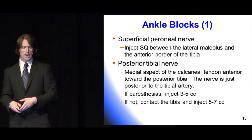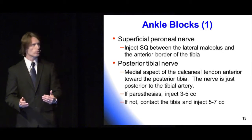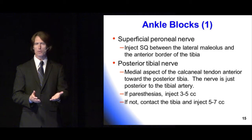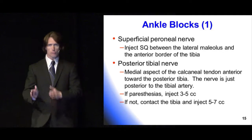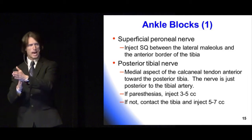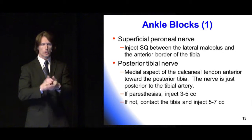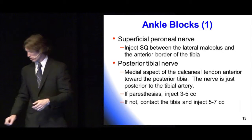So let's talk about the posterior tibial first. Palpate the pulse, okay, of the posterior tibial area, posterior tibial artery. So it's your medial malleolus. And you're going to come up, it's about a finger's breadth from the bottom of the malleolus is where you're going to be. You're going to come from the back, and you're going to gently insert the needle. You're going to be aspirating, no blood. You tap the back portion of the tibia, you withdraw, and you go ahead and put your anesthetic right there. It will work. You're just up from the inferior aspect of the medial malleolus, okay, just proximal to that.